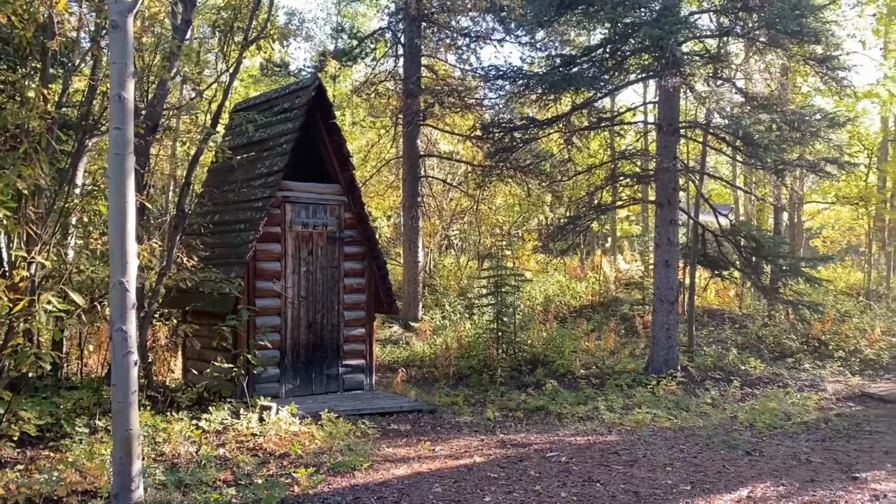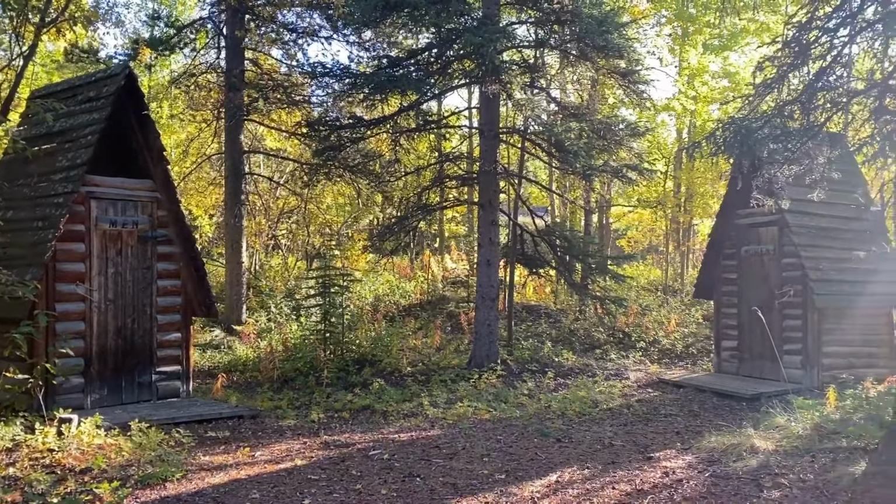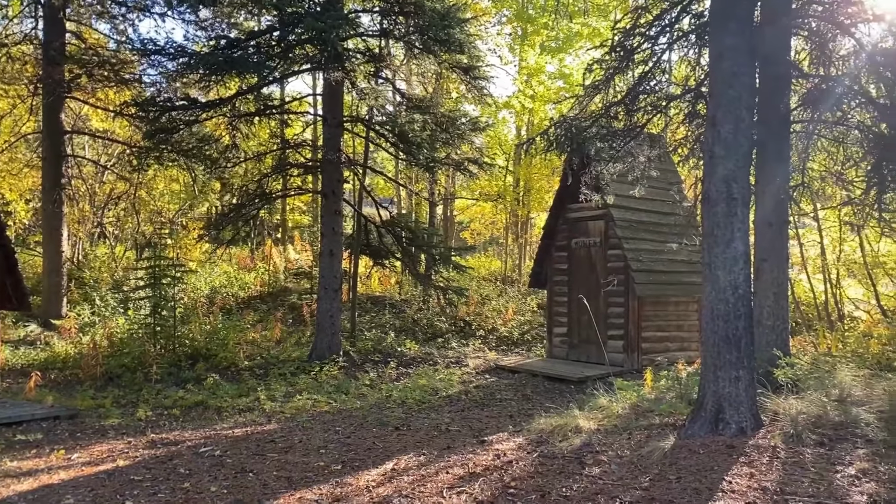The bathrooms are really cute. I will show you a picture of those. They're little log A-frame type of buildings. They're really cute, and they are not bad as far as being well stocked with toilet paper. They don't have toilet seats. They just have holes, like a hole cut into a piece of plywood. It's been painted and everything, but it would be nice to have a toilet seat as well.